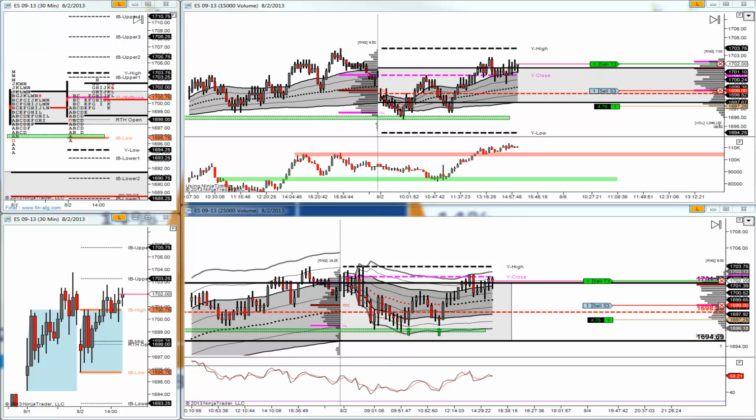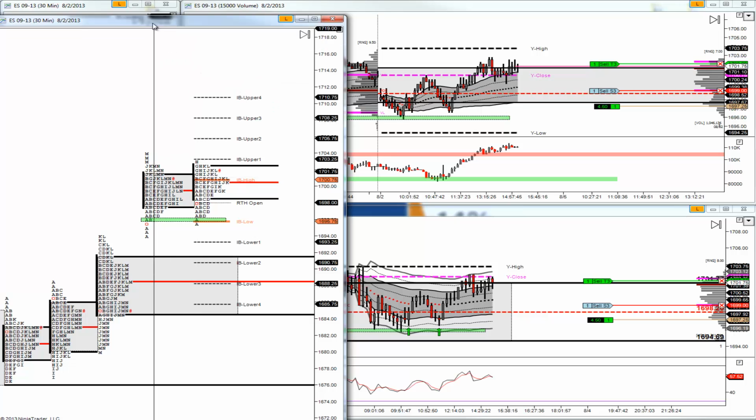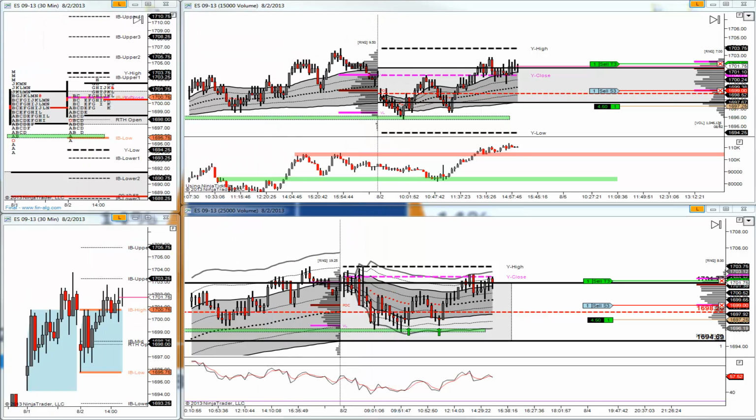You can see it's right at the top of yesterday's distribution high, so we could see this run up higher into the close, but I'm just going to call it a day anyway. If this doesn't get filled, I'm just going to close it.